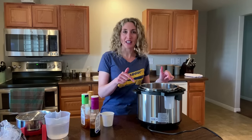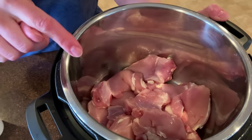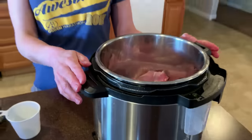Okay, first thing that you want to do is add chicken to your Instant Pot. Mine was fresh, boneless, skinless chicken thighs, and I've trimmed it up a little bit. You can also use boneless, skinless chicken breasts. You can use frozen or fresh.